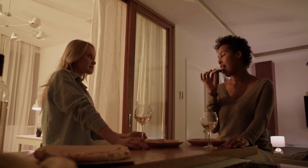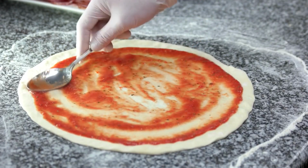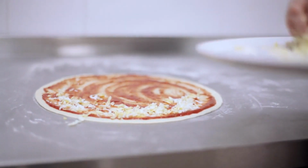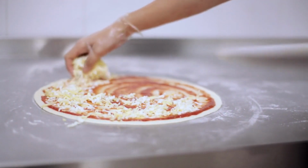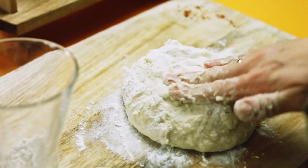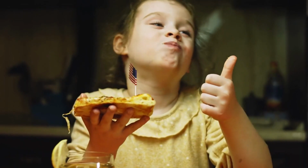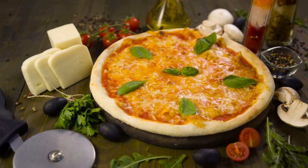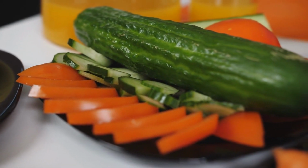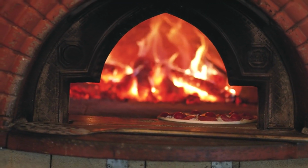Pizza rosa and pizza bianca, simple yet flavorful. Sometimes, less is more. Pizza rosa, red pizza, and pizza bianca, white pizza, prove that with just a few ingredients, you can create something unforgettable. Pizza rosa is all about simplicity. A thin layer of tomato sauce, a drizzle of olive oil, and maybe a sprinkle of salt or oregano. No cheese, no meat. Just the bright, tangy flavor of tomatoes on a crispy base. It's a lunchtime favorite, often folded in half and eaten like a sandwich.